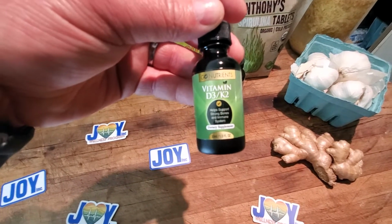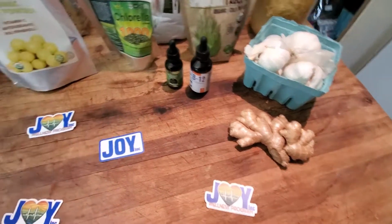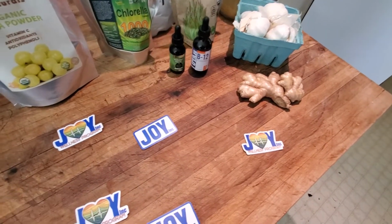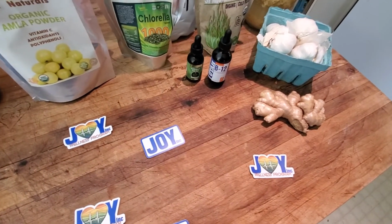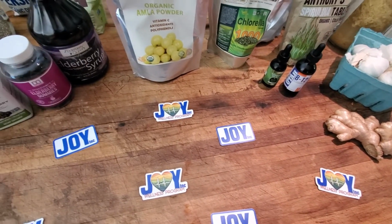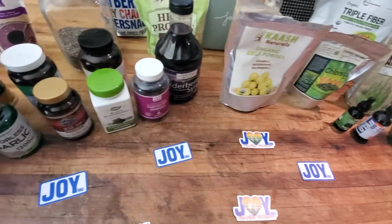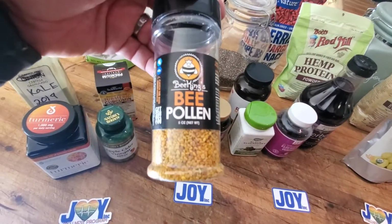Vitamin D3, K2, especially in this region of the world, and lack of sunlight, especially in the Pacific Northwest here, is also highly recommended. The rest of this stuff is just extra supplements that I do occasionally for allergies in the springtime and for immune building.